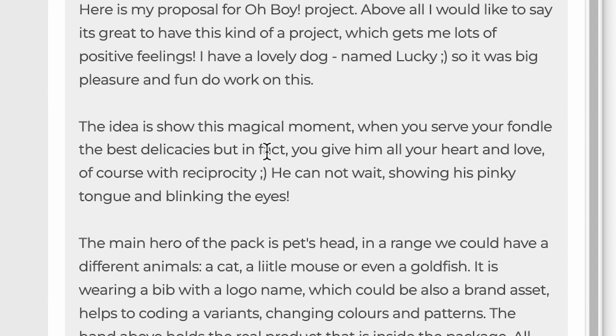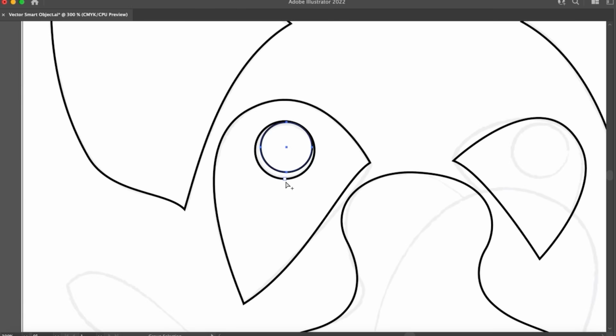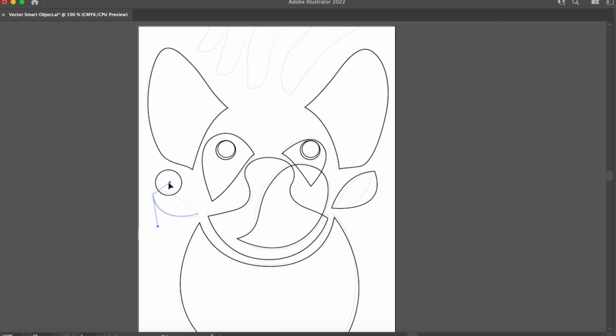The idea is to show the magical moment when you serve your fondle the best delicacies, but in fact you give him all your heart and love. The main hero of the pack is the pet's head. In a range, we could have different animals, a cat, a little mouse, or even a goldfish.